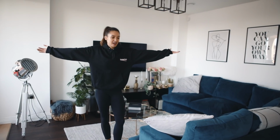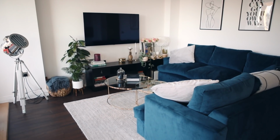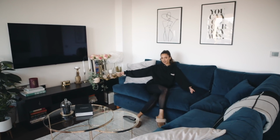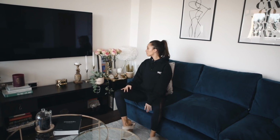Here we are in the lounge area. If you've seen any of my girl chat videos, then this section in particular will be very familiar to you. This is where I sit and film my girl chat. So I put my camera here.